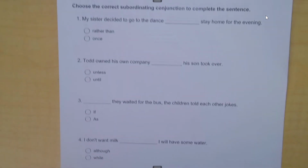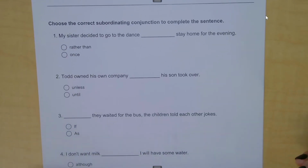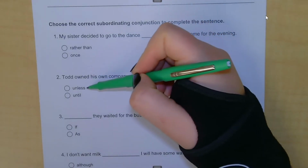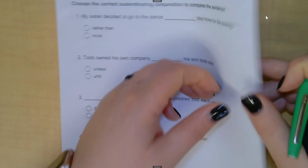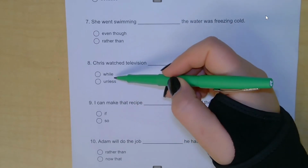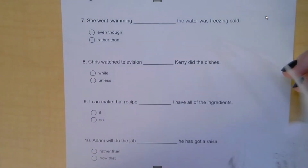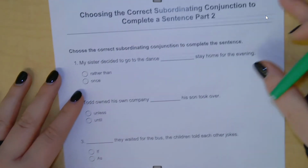All right. Now let's look at some subordinating conjunctions. This is going to give you some good examples of subordinating conjunctions. Like I said, there are a lot more of those than there are of coordinating conjunctions. Okay? So we have some examples: rather than, once, unless, until, if, as, although, while. Hang on, I got one more page. Before, that, unless, because, even though, rather than, while, unless, if, so, rather not, or rather than, and now that. Okay. There's no way you can memorize all of the subordinating conjunctions. You can, however, memorize all of the coordinating conjunctions.